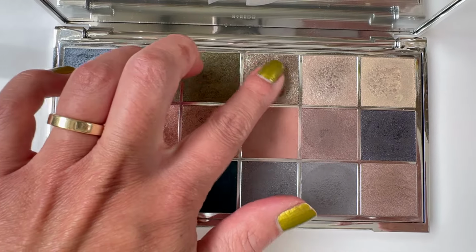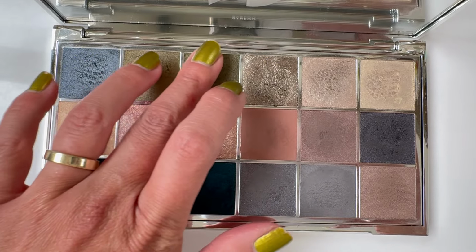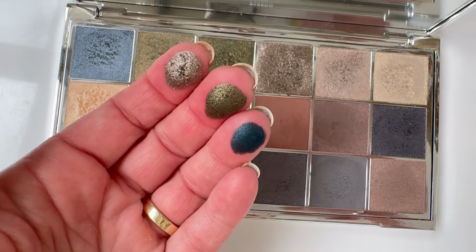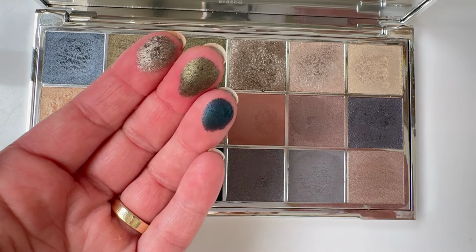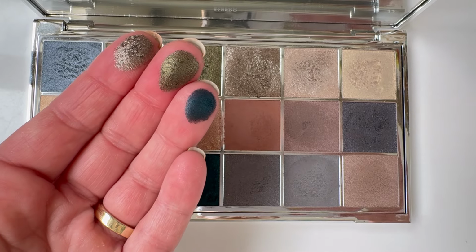But in all honesty, this is just a palette you can use all year round. This is not necessarily a season related palette. You can use this all year round if you love these cool toned shades. But for now, it's going to be a late summer palette, if that makes sense. And I have one other late summer to fall transition palette, and that's this one from Sydney Grace.